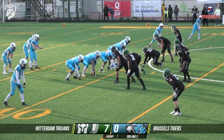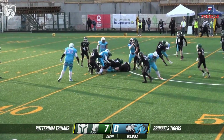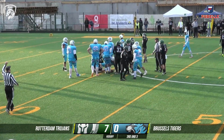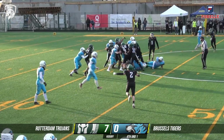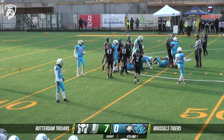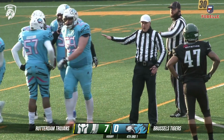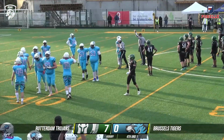Now a third down. Third and short. So we see a run. Van der Schelden has his work cut out for himself, but I don't think there's a first down. And they're going for it. The tush push. That's what we see. But we also see a flag. False start by the offense.